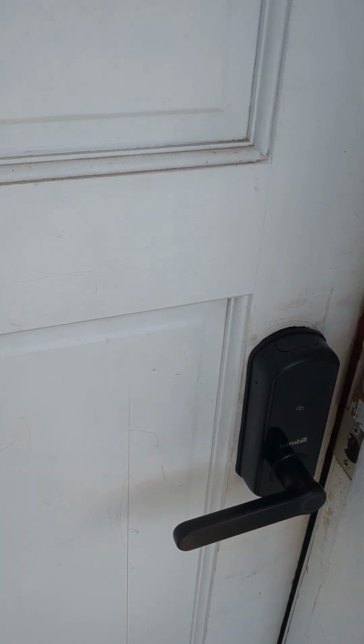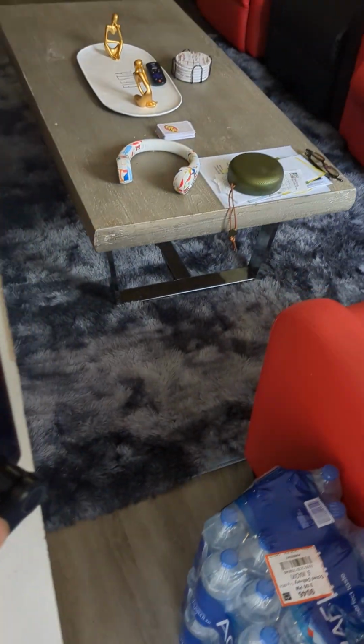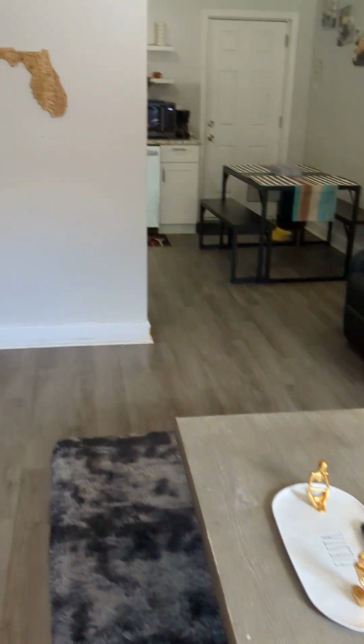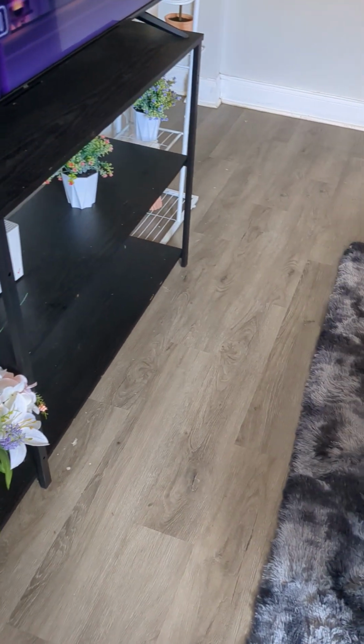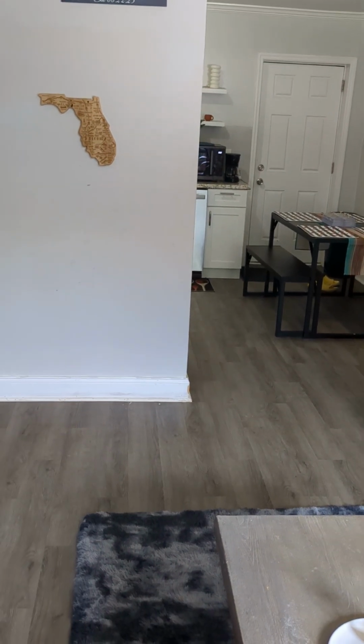So we're going to go ahead and head on in. And then we'll take a look around and see if there's anything interesting in the house here that you like. Looks like new LVP floors. It feels like we're on a slab here. I can't tell if it's a concrete block home because they have the vinyl siding on the outside.